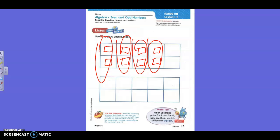Seven. Nope. Count the cubes, bud. Yeah, listen. Okay. Can you rearrange all 7 cubes in pairs? No. You should not have, there should be 1 left over and that one doesn't have a pair, does it? No. Okay.